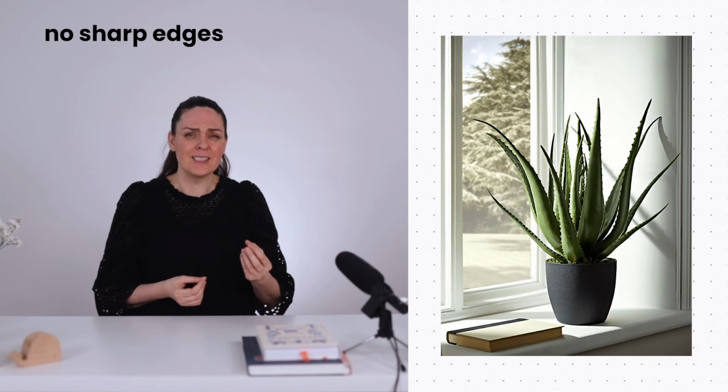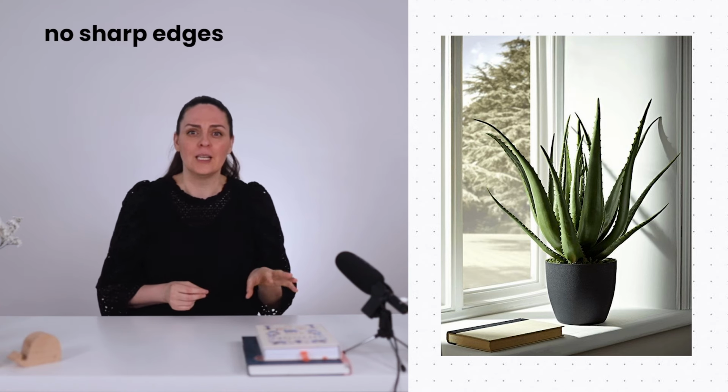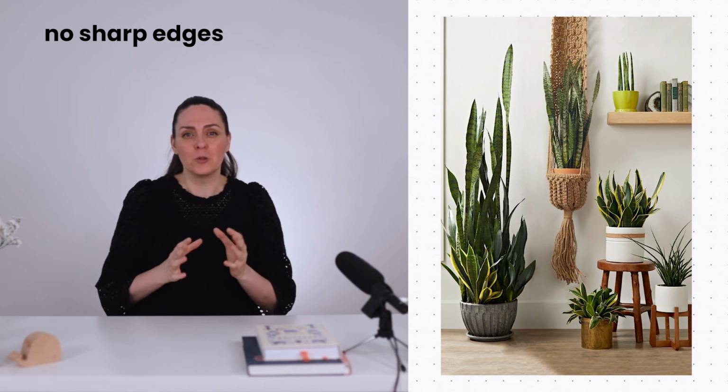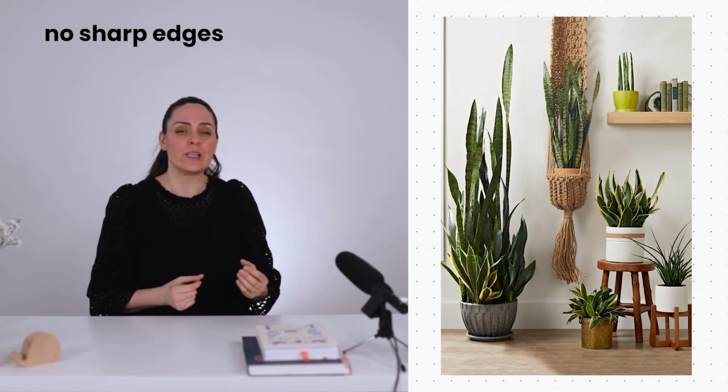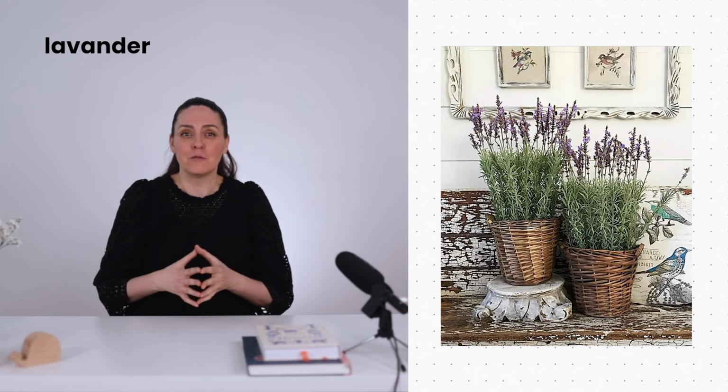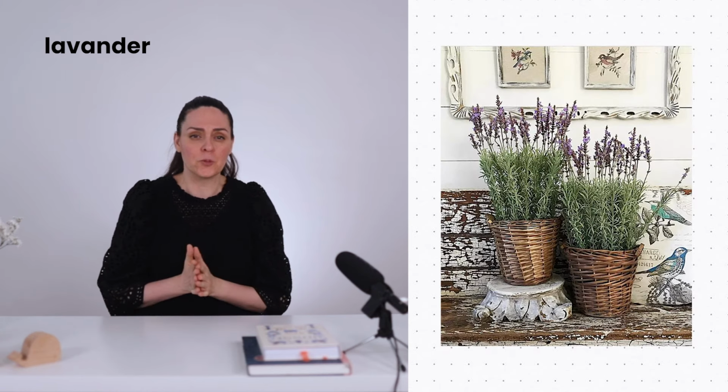Because the brain perceives sharp edges as dangerous, and this is science, not feng shui by the way, I would encourage you not to add any plants with pointy, sharp-looking leaves despite their extraordinary air-cleaning properties. The next category you might want to consider are aromatic plants. Lavender, for example, can infuse the air with a pleasant natural scent that helps you sleep.